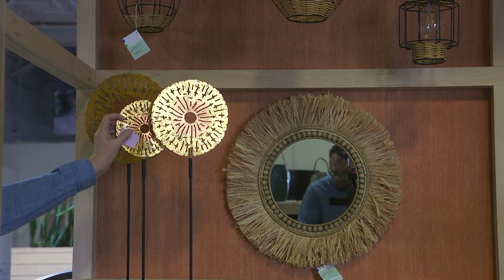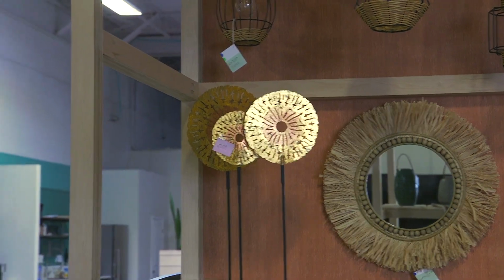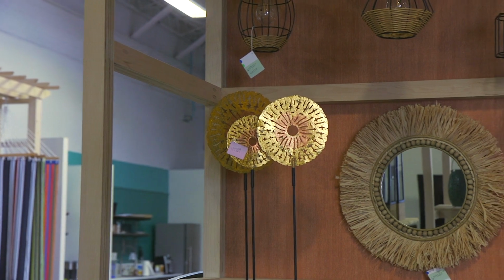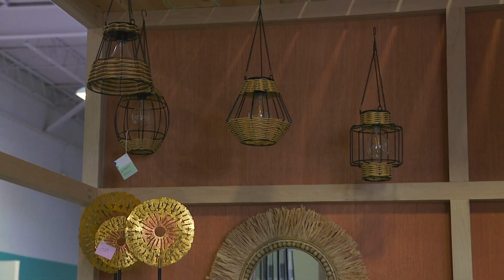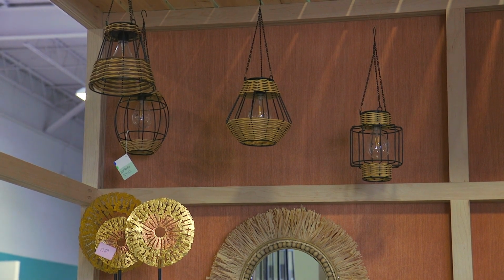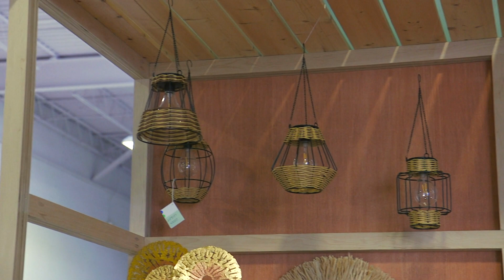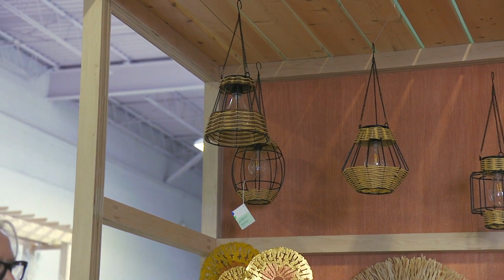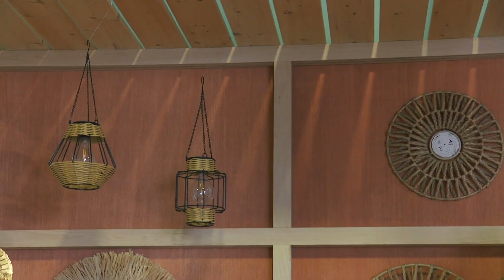So, and then if we look up here, you and I were talking about these earlier. The rattan, I love the mixed mediums there. Again, that very modern, very on-trend look and very sleek. And that's a lot of what you're going to see here with Viva Terra. I love the different sizes. I just think it's fun to have different sizes set up that way.